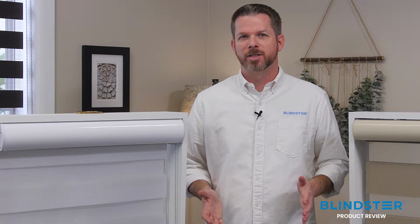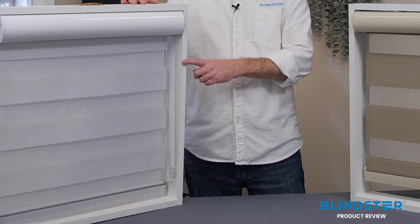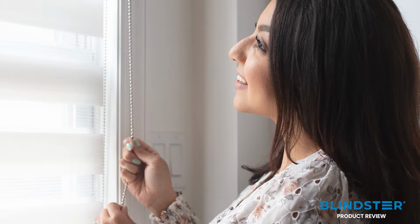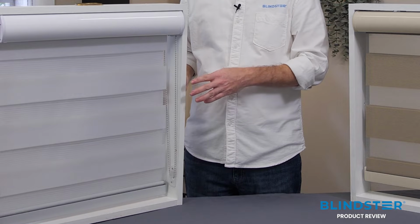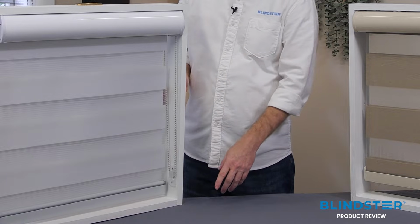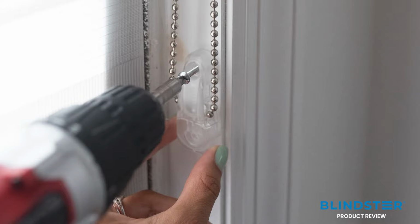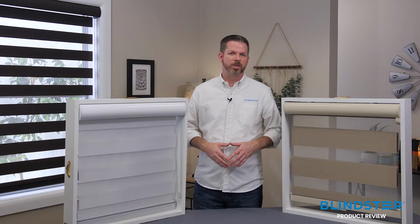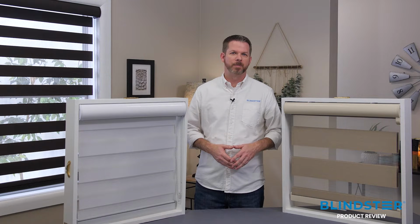There are different options to choose from for how you will operate your Deluxe Zebra Dual Shade. This shade has the beaded chain lift option. Simply pull up or down on either end of the chain to move the shade. You can request the chain to be either on the left or the right side of the shade. There is a tensioner at the bottom of the chain that you'll attach to your window casing or wall. This is a child safety device that helps reduce the chance of the chain becoming a hazard and holds it in place for easier operation.